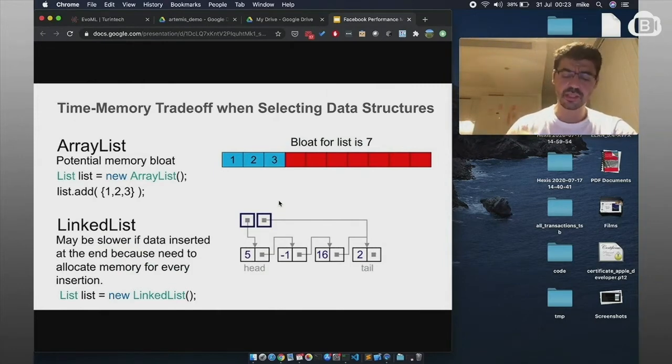The ability to interchange between those data structures automatically in a very big code base is what we are trying to achieve with our tool.